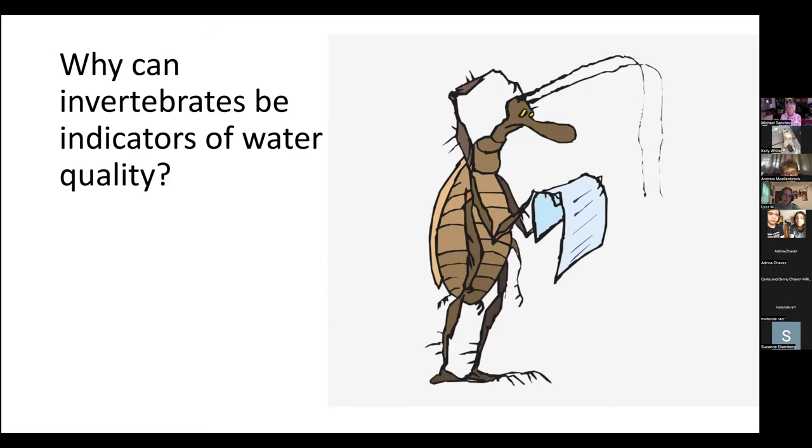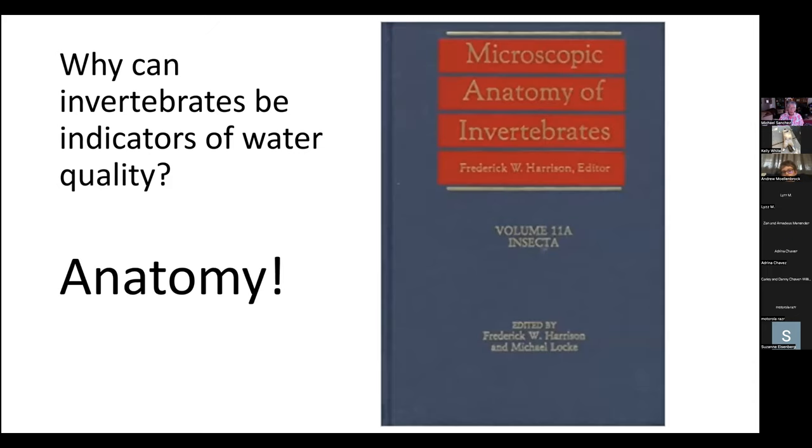And James says, sorry to interrupt Amadeus, that some of them are probably pretty picky about water quality. That's true. Some of them can be very picky, and yes, invertebrates can be in their environment in high numbers, but there's something that also goes along with why invertebrates are indicators of good water quality. And surprisingly, it has everything to do with their anatomy, how they are put together.